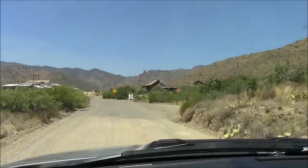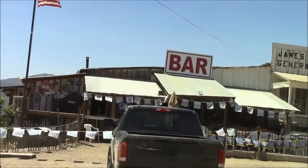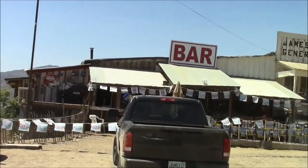Civilization already. Well, you know it's a high-tech city when they have a bar, but they serve Coors Light. Yuck.